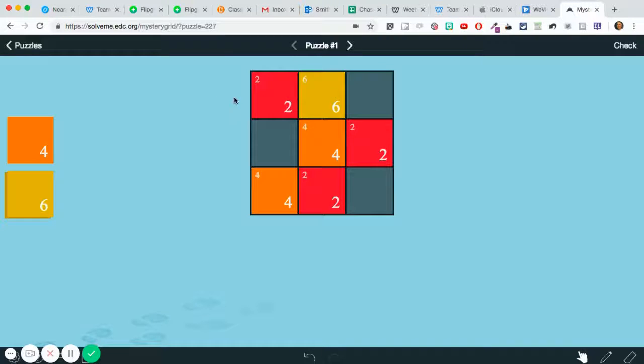a 4, and a 6 in each row. So that means that a 4 has to go there. And the same thing here. We don't know, there's no clue given to us, but we know that each number in this column has to be different. So this has to be a 6, and same thing here. This has to be a 6.